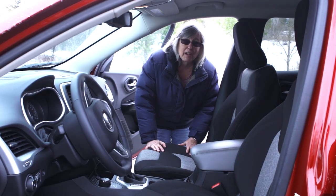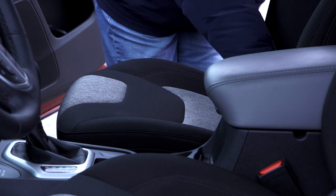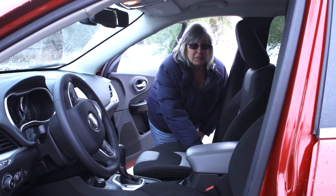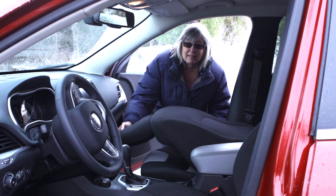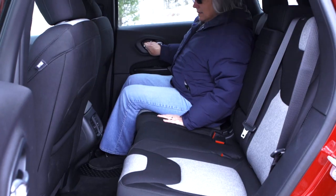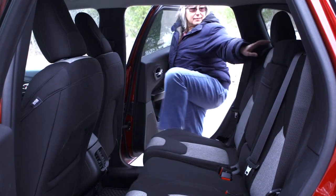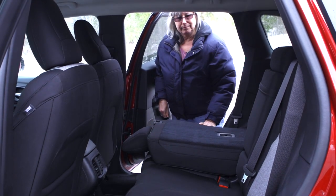There are a lot of storage cubbies, but this one's the coolest. You lift up the seat, and there's hidden storage underneath it. And what's really nice is, even though it does have this in it, it's still a very comfortable seat. And then, if you have long cargo, the front seat folds completely flat as well. The rear seats are comfortable too, with lots of legroom. And if you have to carry more cargo, well, it's very easy to just fold these seats flat.